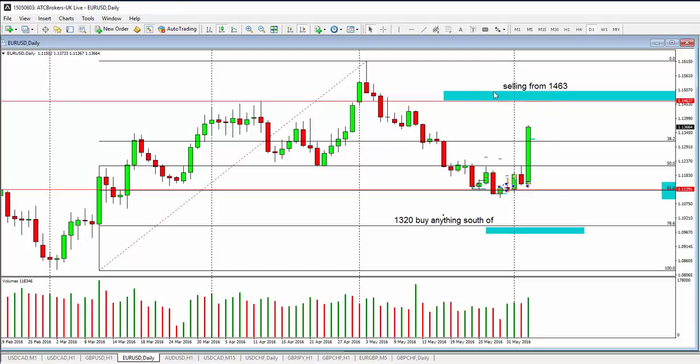Be careful up here. This is a big buying bar. Fed market's actually pricing in a rate rise now in January 2017 for the Fed. I mean, they were bad numbers. They were really bad numbers that came out on Friday.